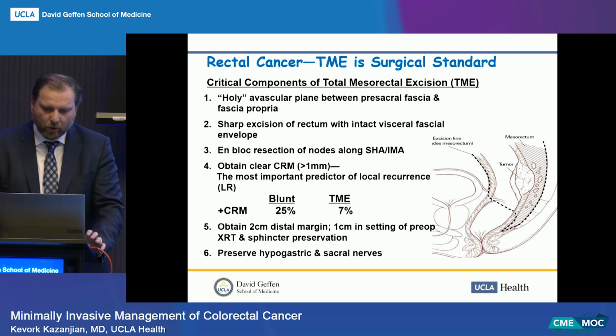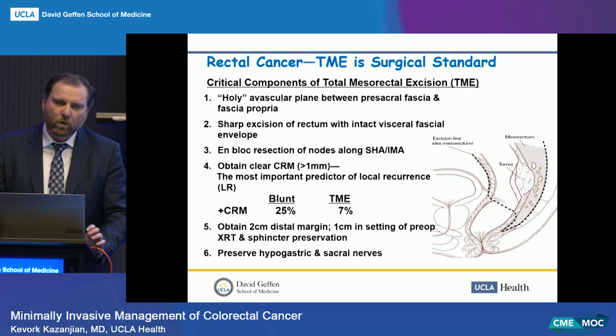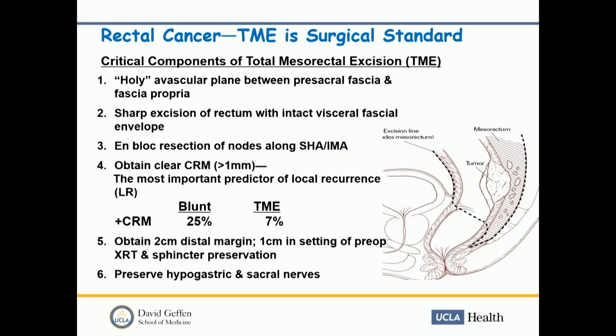The essential part of it is that for a rectal resection, you have to stay within the proper planes to include the mesorectal envelope in your specimen. What we strive for is always a 2-centimeter distal margin, but 1 centimeter is generally acceptable in the setting of preoperative chemoradiation, and when it's the only way to do sphincter preservation.